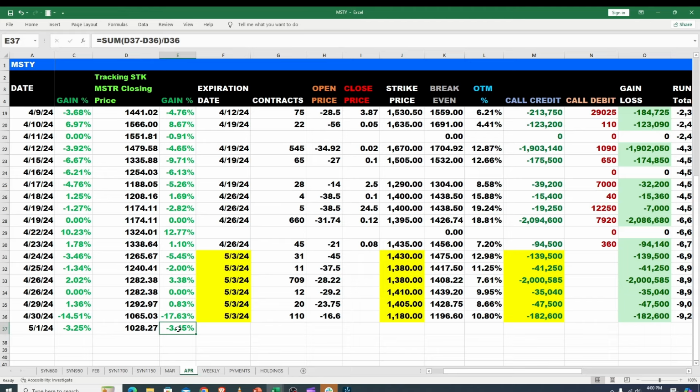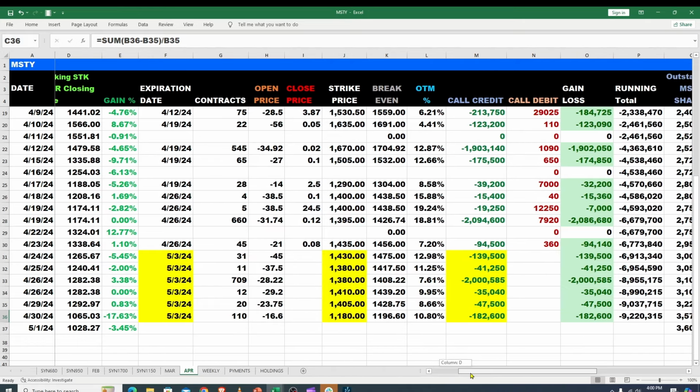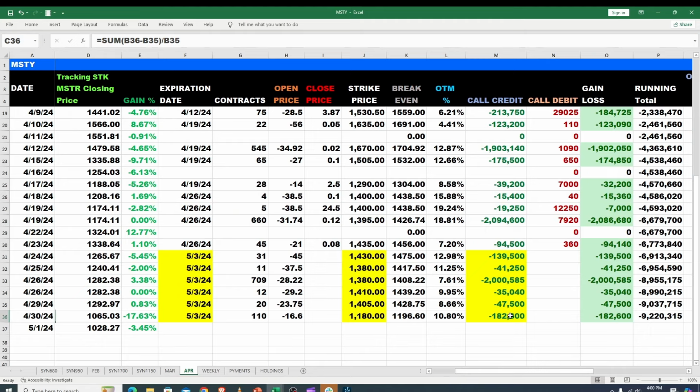So they continue to add. So down 3.45%, right? Went from 1065 to 1028, and we were only down 3.25, right? So slightly outperformed. Look at this the other day, we slightly outperformed. So at least Misty is hanging in there in that sense. And we still got the same amount of money out there, about 2.3, 2.4 million.